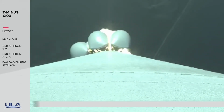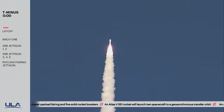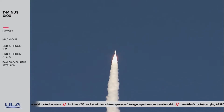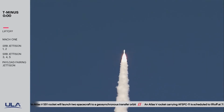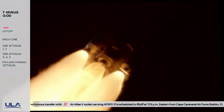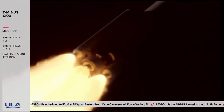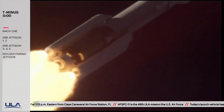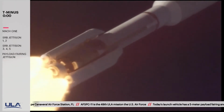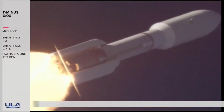And vehicle's now passing Mach 1. SRB chamber pressure continues to look good across all 5 SRBs. You are now hearing the passing of max Q, maximum dynamic pressure, in the launch vehicle ascent data. And pump speeds and injector pressures on the RD-180 continue to look good. SRB chamber pressure is also looking good. Now passing 1 minute into flight.